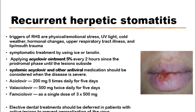Recurrent herpetic stomatitis can be triggered by things like physical or emotional stress, ultraviolet light, cold weather, hormonal changes, upper respiratory tract infections, and trauma to the lips or the mouth. Symptomatic management would include the application of ice or lanolin, but the active treatment would include acyclovir 5% application every 2 hours from the very start until the lesions subside.